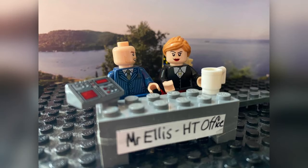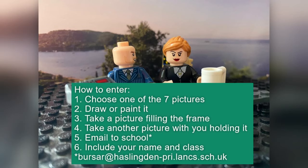Thank you, Mr Ellis, for letting me help you with this competition. These are the rules for the children and grown-ups. 1. Choose one of the 7 pictures. It can be your favourite or the one you think would be the best to draw. You can pause this video on the picture you like to allow you to sketch it out. 2. Draw it, paint it, or use another art technique. It's up to you. Make sure that your paper is landscape. 3. Take a picture of it. Remember to fill the frame when you take it in landscape. No pictures in portrait, please. 4. Take another picture of you holding up your artwork with a big smile on your face.